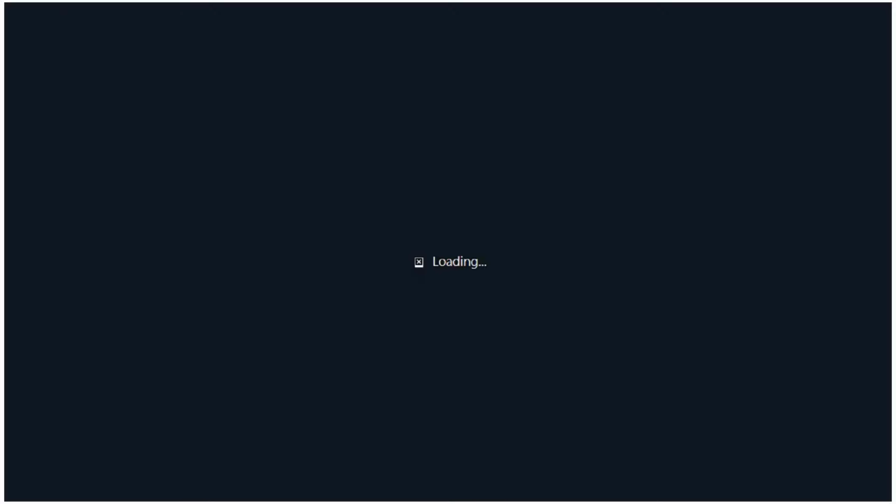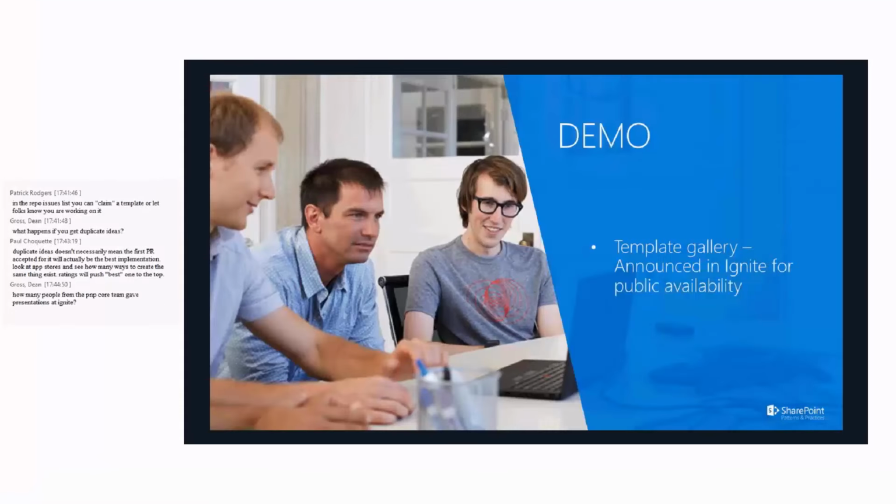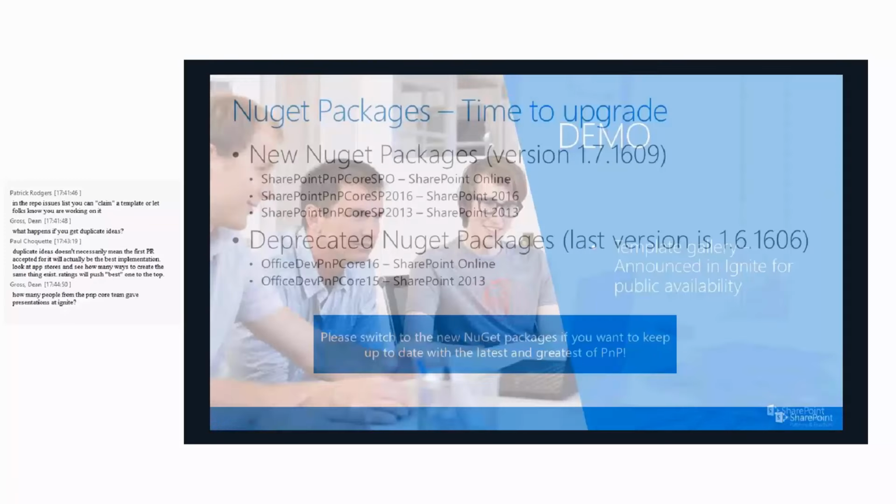So switching back to the slides, I think we have a few slides to quickly touch, and then we're going to have an open Q&A discussion on the individual topics. So a few things. NuGet packages.